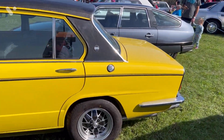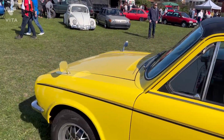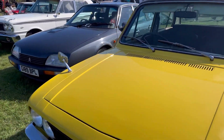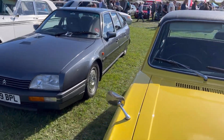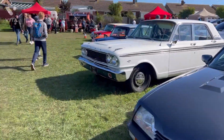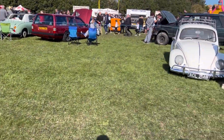Triumph Dolomite Sprint, that is, folks. BSM had a fleet of them back in the day. I learned to drive in the red, not the red one, the green one, sorry.